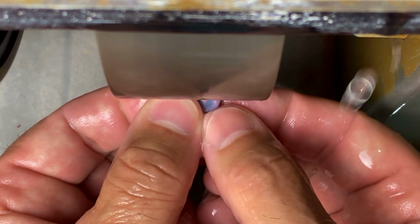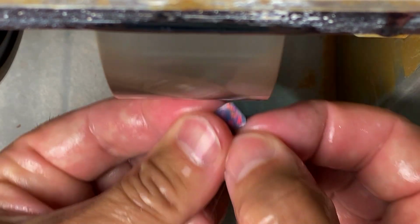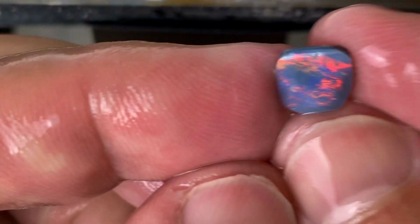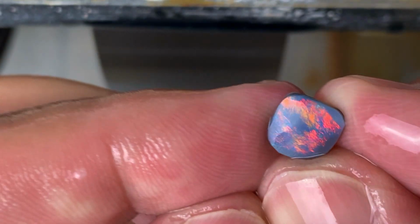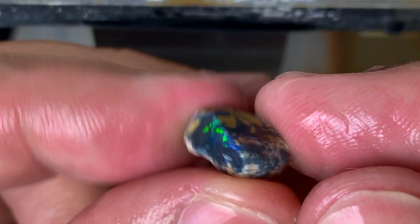Well, look, that's another opal. That's not really an inlay. It's got a little bit of thickness in there. So that's gonna be a nice piece. And look at the red in it. Yeah. Another success. Look at that. Red and blue. Very rare two colors. Wow, and there is a black one now.